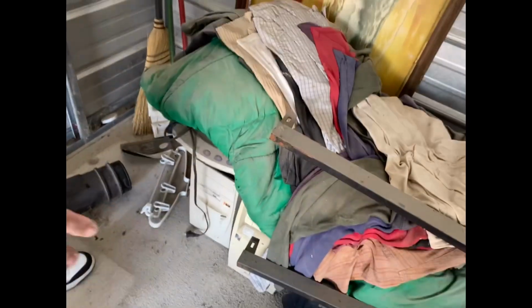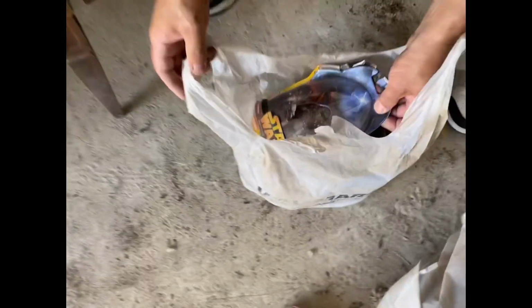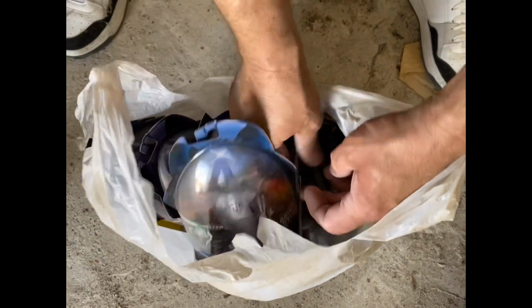All right. These look like clothes. Here we go. More Star Wars, guys. Hey, this bag's even holding up. Let's come over here with these. We're gonna take a peek at them right here. We've got more of the same kind of Star Wars. Doesn't look like as many of the troopers in this one. Ooh, yeah, that's a good one right there.